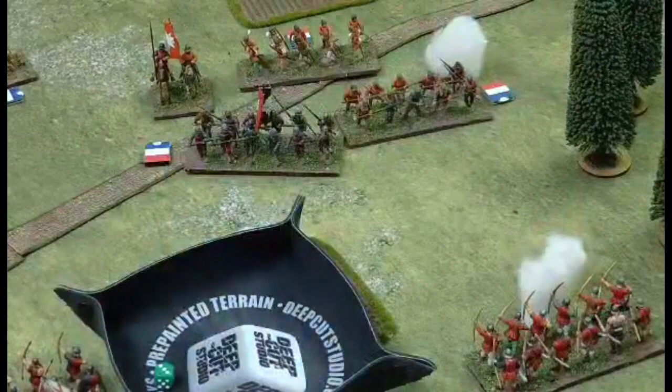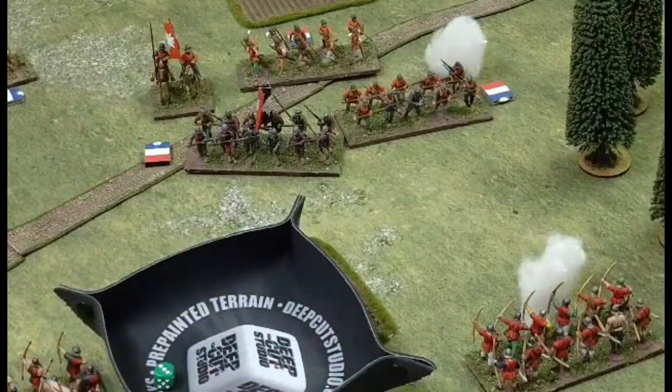Because they will lose out on the next turn because they retreat in good order. That's fine. And then from an Oxford perspective, he can't actually do anything because he's shaken, so in essence he will stay where he is. And that is the end of turn 5 Yorkist.